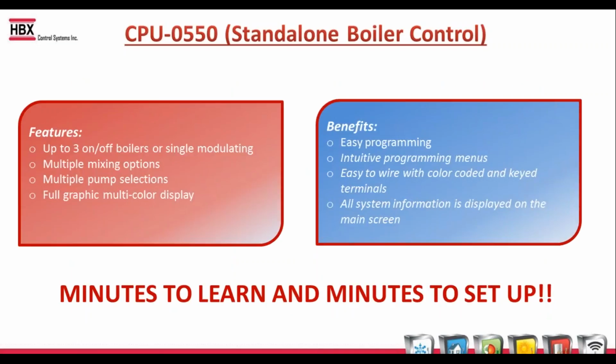So some of the features and benefits with the 550 is that you can stage up to 3 on and off boilers or a single modulating boiler for each 550. You also have multiple pump selections, so you can run a domestic boiler or system pump, and you also have boiler runtime rotations on there as well. And you do have the option for multiple mixing options, so we can control an injection, floating action valve, or a modulating valve output with the 550.